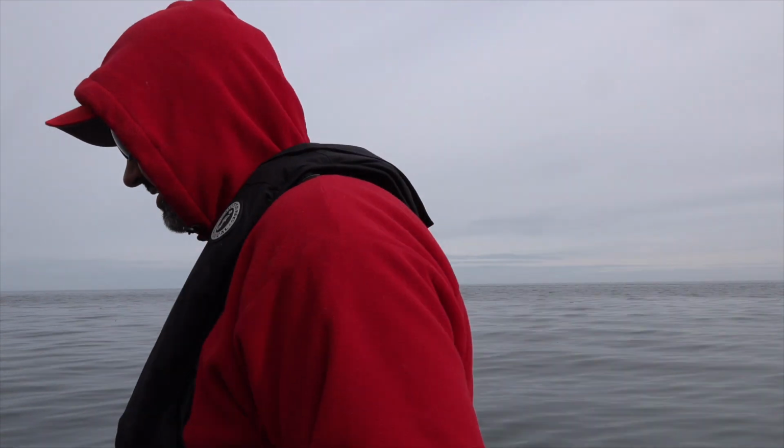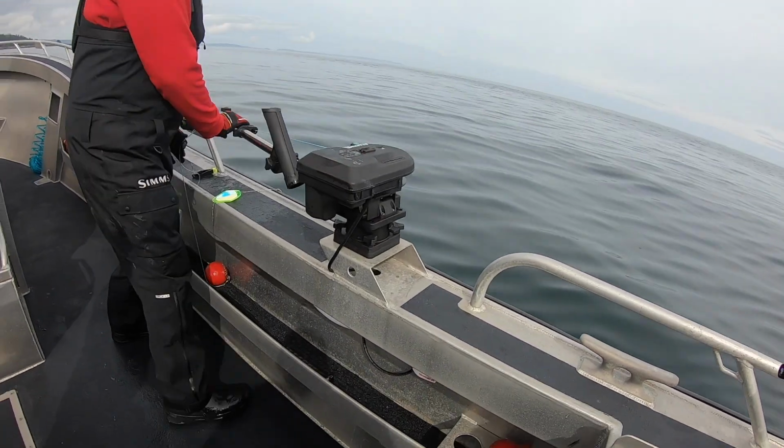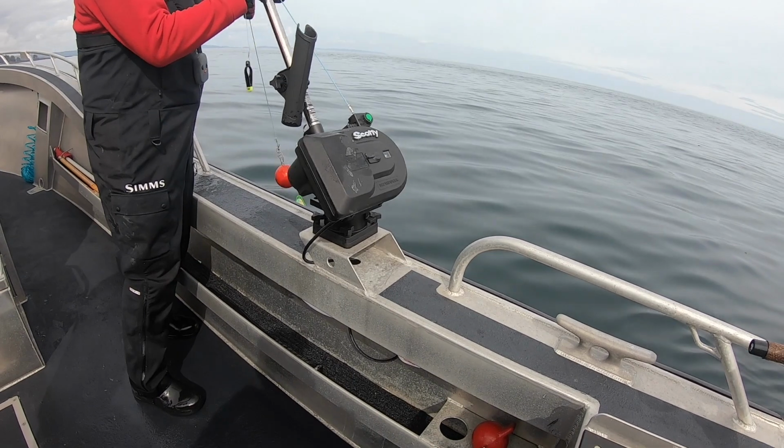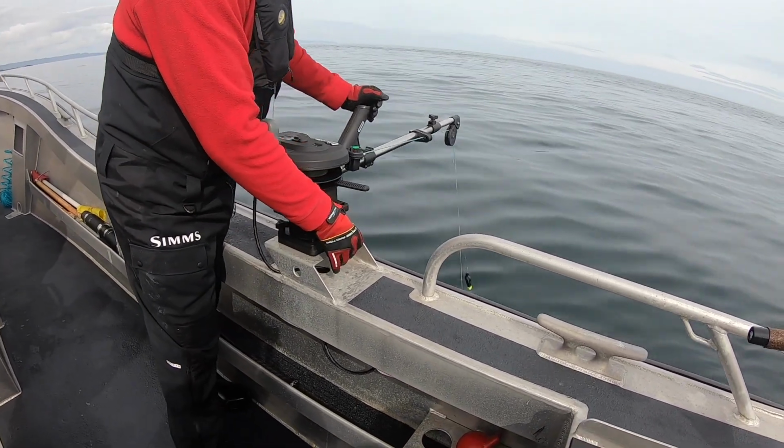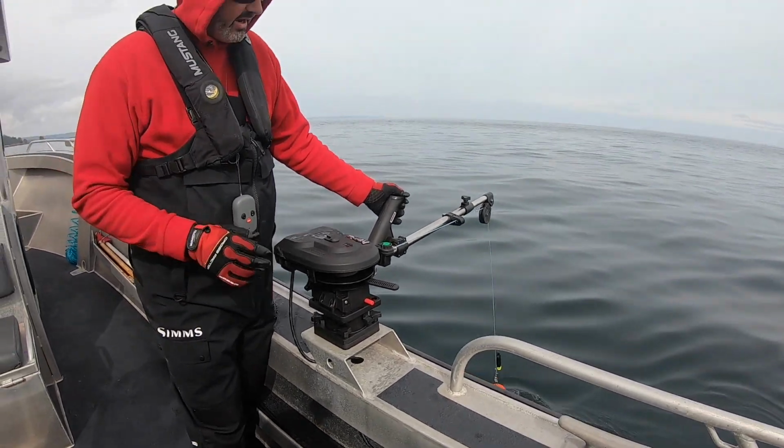And actually we should get a video of the cutting room. You can see them process the fish. And so this is a downrigger. This is how we keep the weight down in the water so that when we're fighting the fish, you're not having to fight the weight.